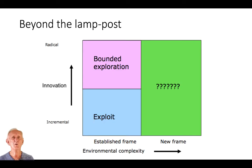Now, the last area we might think about has to do with what else? What about the surprises? What about looking beyond the lamppost? Very old joke. You come out of the pub, you see a man obviously rather drunk and very upset. And tears streaming down his face, he's scrabbling around on the floor. So, being a gentle soul, you decide to help him.